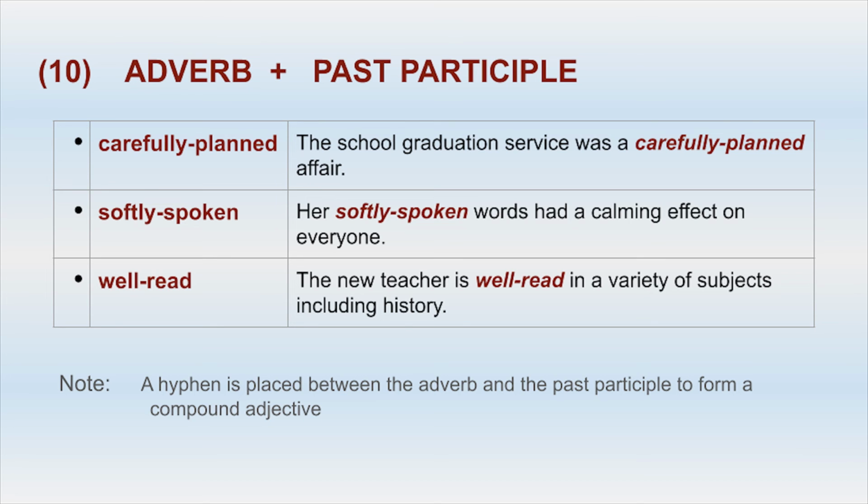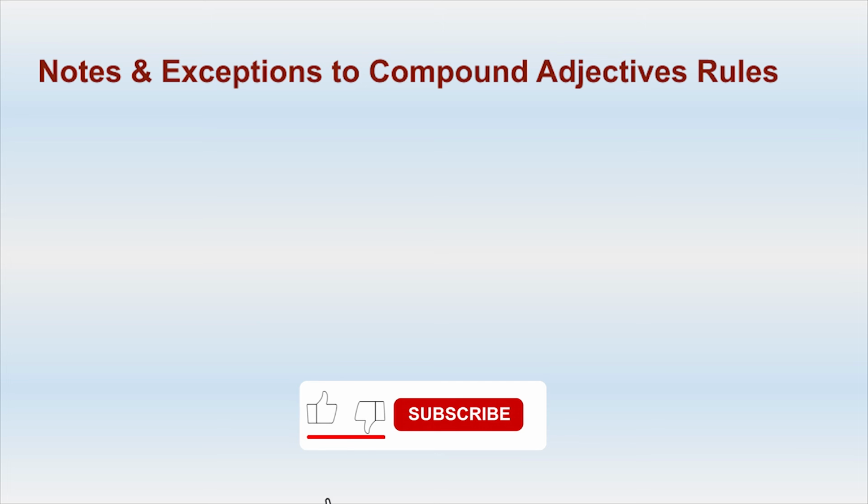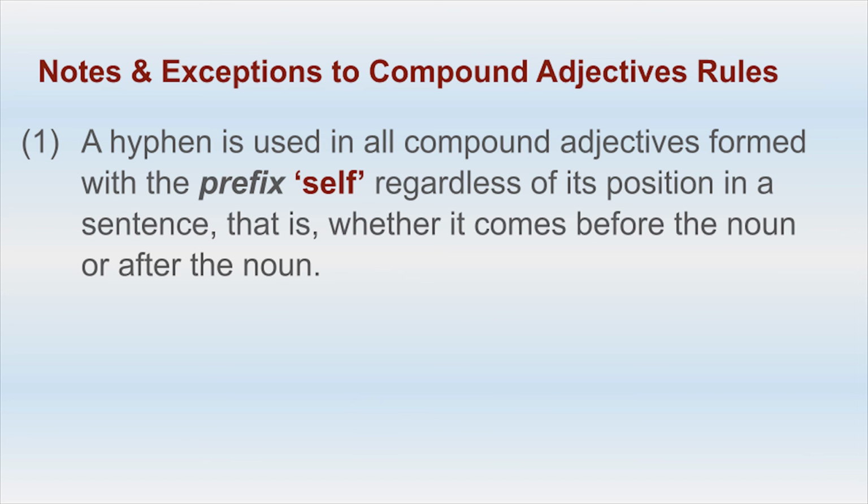But are there exceptions to the rules to form compound adjectives? Yes, we do have exceptions. Let's look at some notes and exceptions to compound adjectives rules. Number 1. A hyphen is used in all compound adjectives formed with the prefix self, regardless of its position in a sentence. That is, whether it comes before the noun or after the noun.